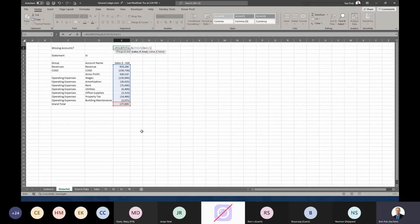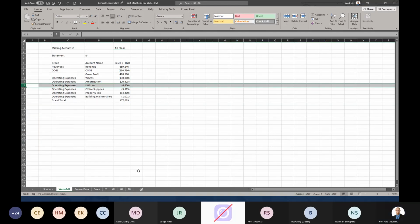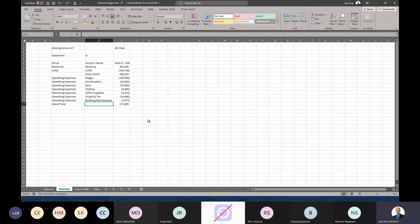If it does, clear, we've got all of our accounts. If it doesn't, that means we are missing accounts, and we want somebody to know about it. All right, so it's all clear right now, everything's working. But what if, for example, there was a $75,000 rent item that didn't show up? We're missing accounts. So we get a flag. It doesn't tell us which ones, but at least we know something's missing.